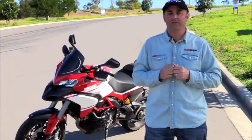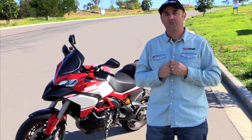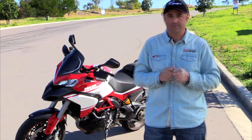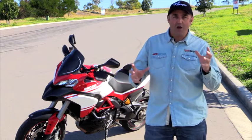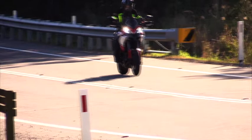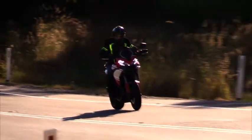Forget any preconceived ideas that you might have about Ducati engine reliability. The new Testastretta engine has a 24,000 kilometre valve clearance maintenance schedule. And the new 11 degree motor with a reduced valve overlap has made the bike just nicer on the road overall. It's got better low and mid-range performance and a less edgy feel.